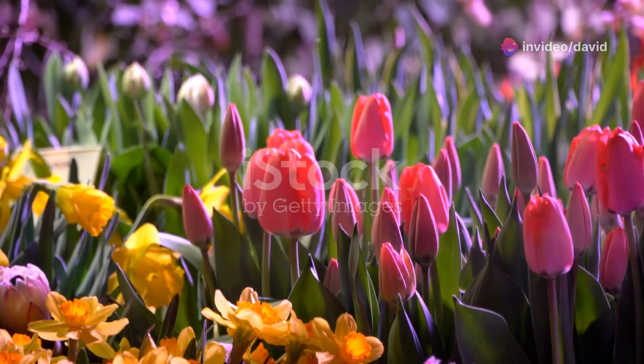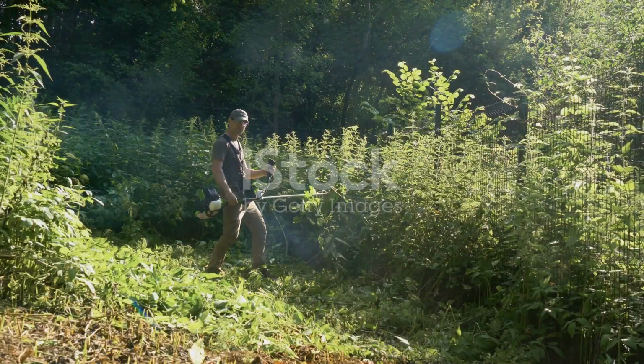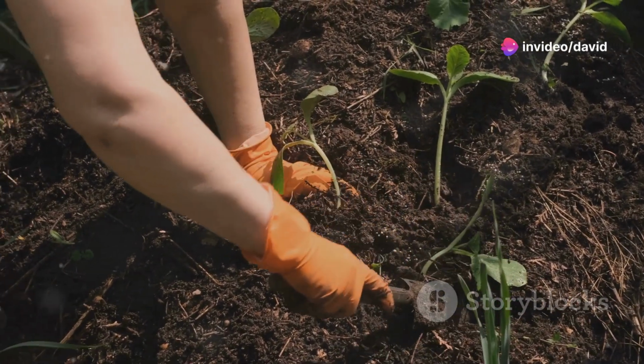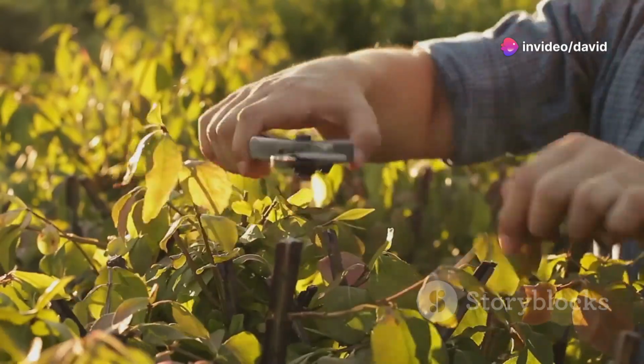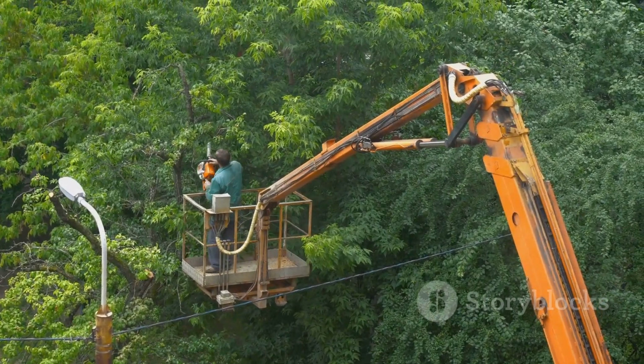Spring is a time of renewal, a chance to shake off the winter slumber and breathe life back into our gardens. Begin by clearing away any fallen leaves, dead branches or weeds that may have taken hold during the colder months. Prune back any overgrown shrubs or trees, removing dead or diseased wood to encourage healthy new growth.